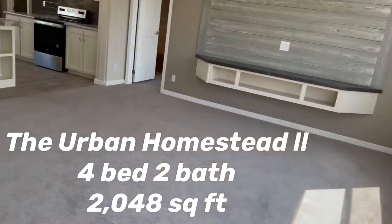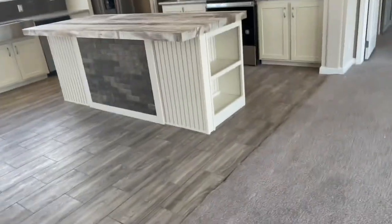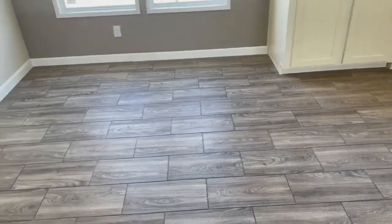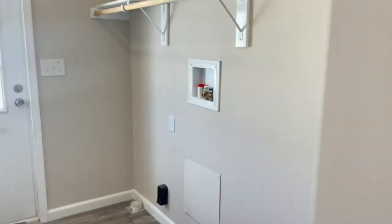I like it. Nice living room area. I don't like the carpet. But he did say we could do all wood if we wanted to. I don't know if it's cheaper. It smells like it. Come on, man. This is the mud room, washroom, a little storage closet with some shelves. That's always nice to have.